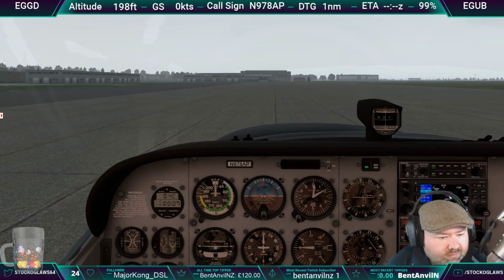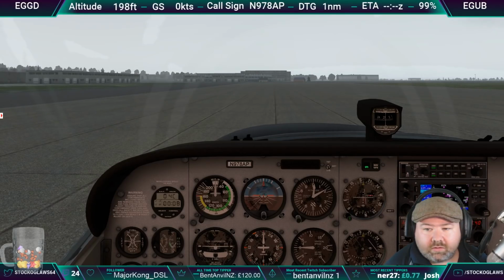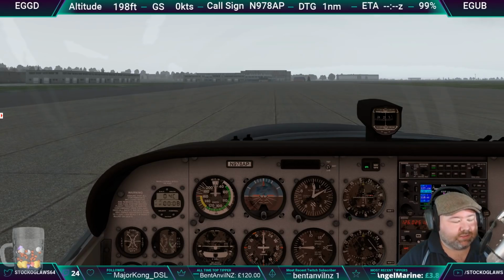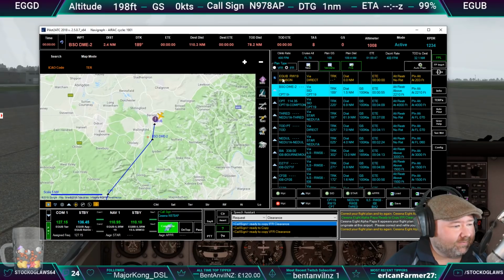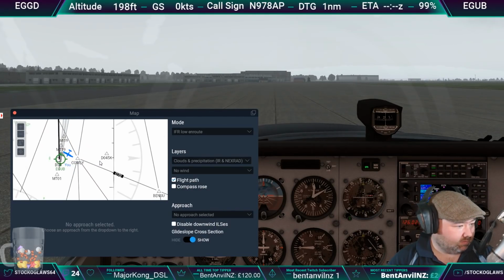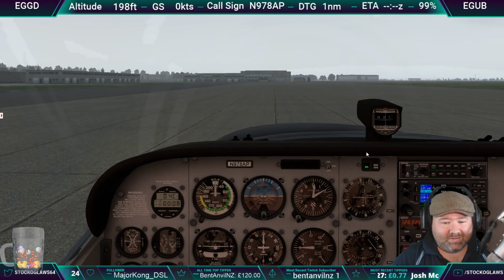Where am I? Yeah, it does. Let's try it again. Cessna 8 Alpha Papa, ready to copy. IFR clearance. Cessna 8 Alpha Papa, it appears your flight plan does not originate at this airport. Please correct and refile your plan. Okay. EGUB. And I'm at EGUB. I think. Where does X-Plane think I am? EGUB. Okay. I'm there.